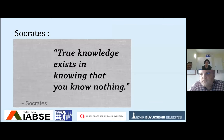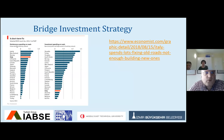The thing about seismic design is that the true knowledge exists in knowing that you know nothing. So the observations are something else, and the theoretical values are different. Today I'll try to explain my observations of the recent earthquakes. But before that, this is from the OECD countries: the maintenance spending on roads. If we check around, there are about 25 countries, and Turkey is the last one. But when it comes to new roads, Turkey is in the second line. This has been published after the Morandi bridge collapse, because of the concern about the Italian bridge collapse.